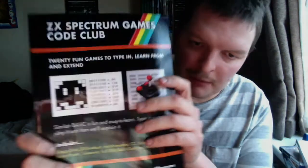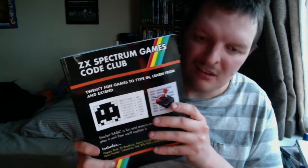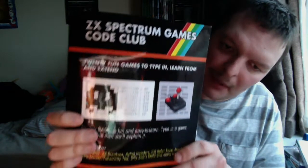It doesn't look to be a very big book, but there's quite a few programs. They'll work on all Spectrums, including the 16K ones, because they're only little games at like 5K sort of things. But yeah, very chuffed to bits, and I can't wait to try out all the games in here. So right, that was all the new pickups that I had since the last video.